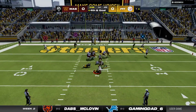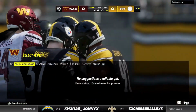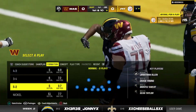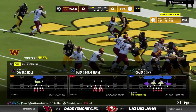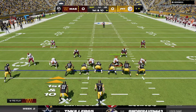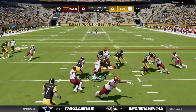Off-play action. Way. And he's brought down. Can't do anything with a football. It's a sack and a turnover on downs. They wanted to throw for it. A surprise does not work on 4th and goal from the 1. And on the opening drive of the ball game, the defense comes up with a goal line stand.